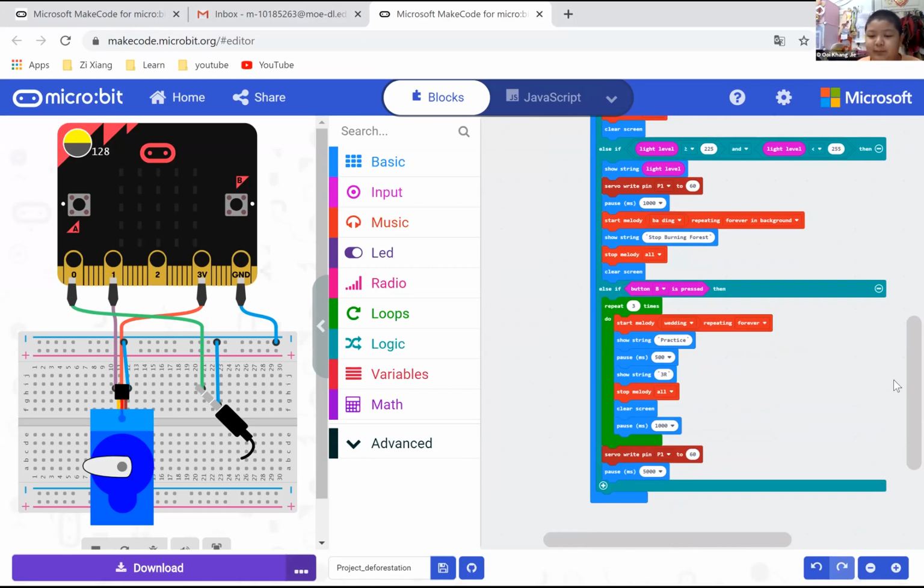If button B is pressed, then it will repeat 3 times start melody, repeating forever. And it will show the string practice 3R with a delay. That's all. And this is the coding for the, that's all.